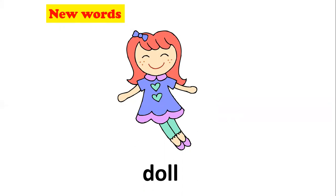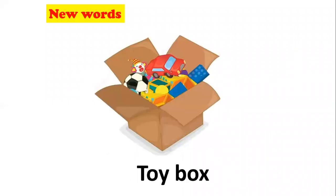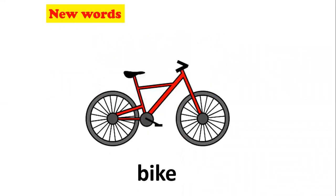Doll. Búp bê. Toy box. Listen and repeat. Toy box. Hộp đựng đồ chơi. Bike, xe đạp.